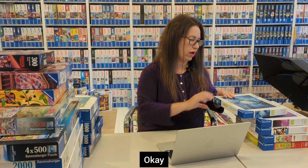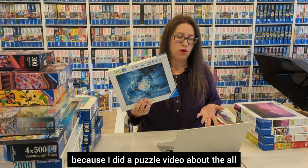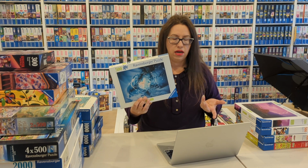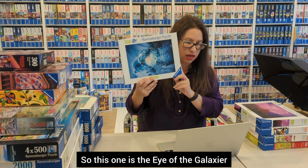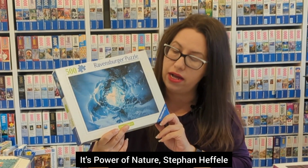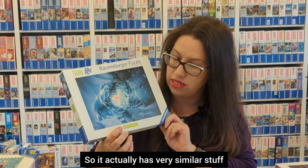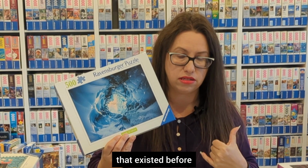Okay. Puzzles that you might have seen already, because I did a puzzle video about all the preliminary puzzles in the World Jigsaw Puzzle competition. So this one is the Eye of the Glacier. It's Power of Nature, Stefan Heffele, and Power of Nature is what used to be Nature Edition. So it actually has very similar stuff, and they changed the names also for puzzles that existed before.